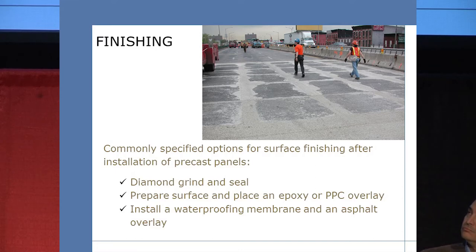Number one is to diamond grind and seal, say with a methacrylate type sealer. Prepare the surface either by shot blasting or water blasting or even profiling, and then place an epoxy or a PPC overlay on top of it, like we just talked about. Or possibly install a waterproofing membrane and an asphalt overlay.